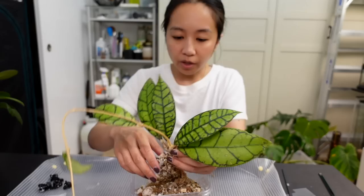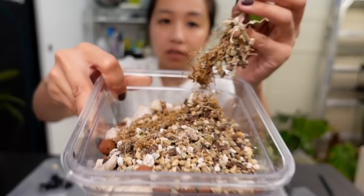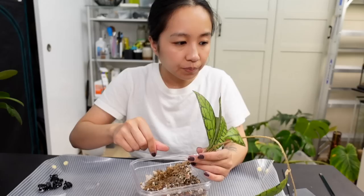Lawnmowers are here. I know you guys can hear that. Okay, so I've got actually a lot of rotten roots. Not rotten, but they're just falling off. But I can see lots of new roots too, so that's good. But I think this is why this plant hasn't done anything or grown in so long. I'm gonna try chopping it and see what it looks like.